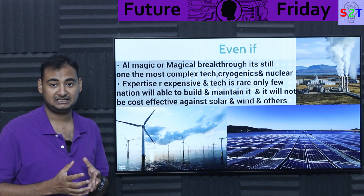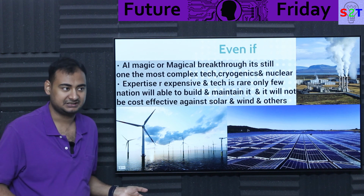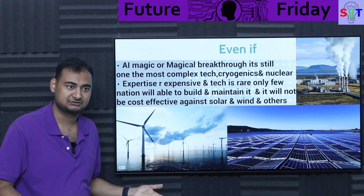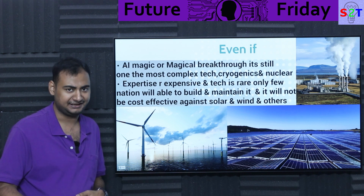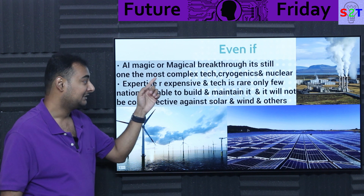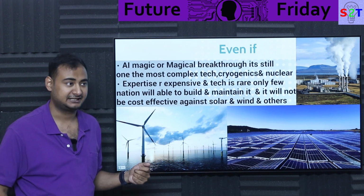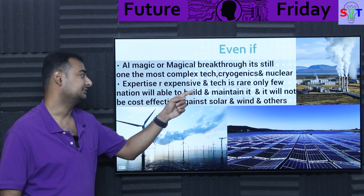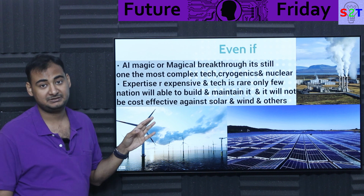And expertise of that caliber is expensive, meaning their salaries also have to be paid. They will be like, dude, I spent 35 years of my life on education, so you can give me minimum wage? That's not flying. So that's also expensive, and the tech is also very rare. Think of it this way: how many countries can make MRI machines? Very few. So that's the reality. The tech is rare, the expertise is expensive, and only a few nations will be able to do it.